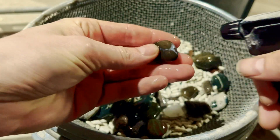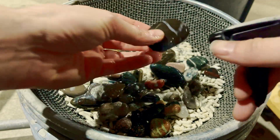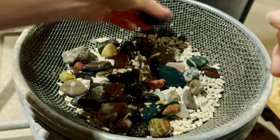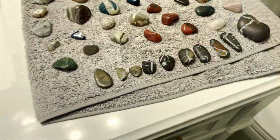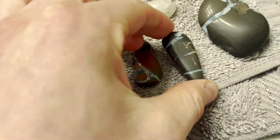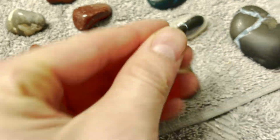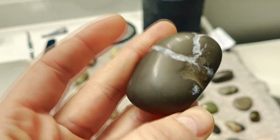There's one. Here's another one. Put them to the side here, separate them from the rest. Here's a few polished up. Real tiny. They lose a lot of their shape because they're such a soft stone, but look at that. Still a fun rock to tumble.